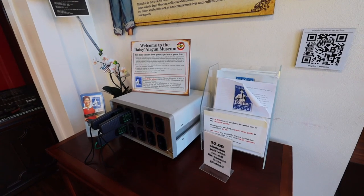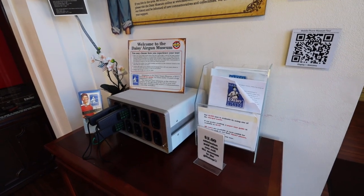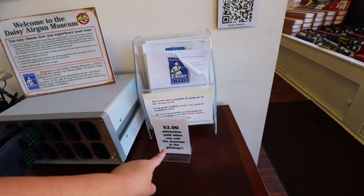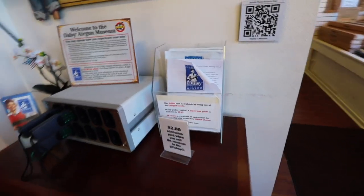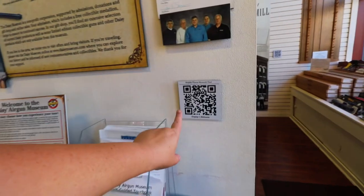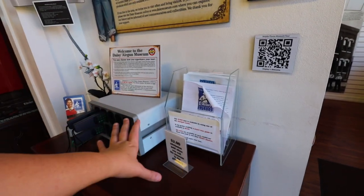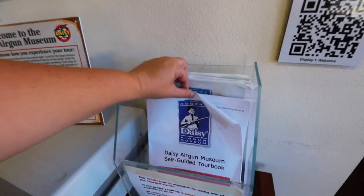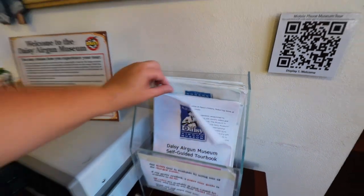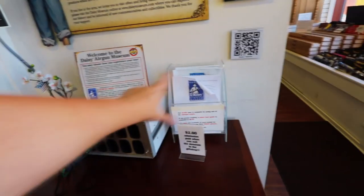Oh, now this is really cool. So there's a couple of different options here. It's $2 admission and it's paid whenever we exit in the gift shop in a minute. They also have an audio tour and then they also have a QR code. So there's lots of different ways that you can experience this. Not to mention, there is a self-guided tour book inside here also. Very cool. Now, which way do we want to do this?